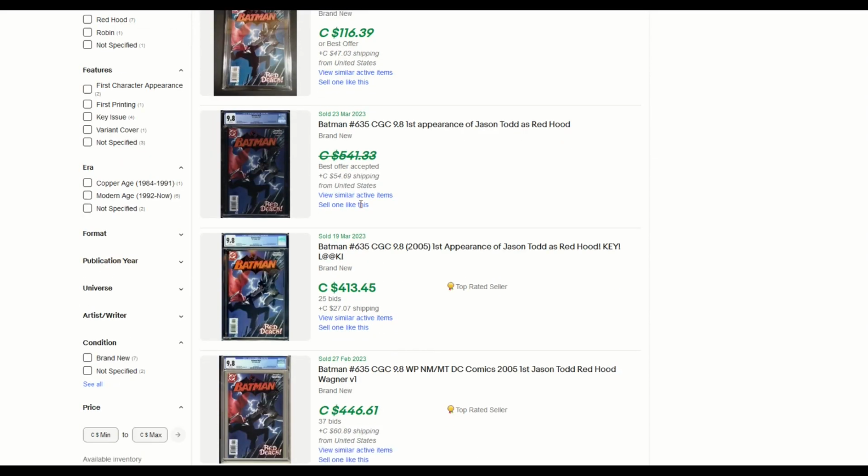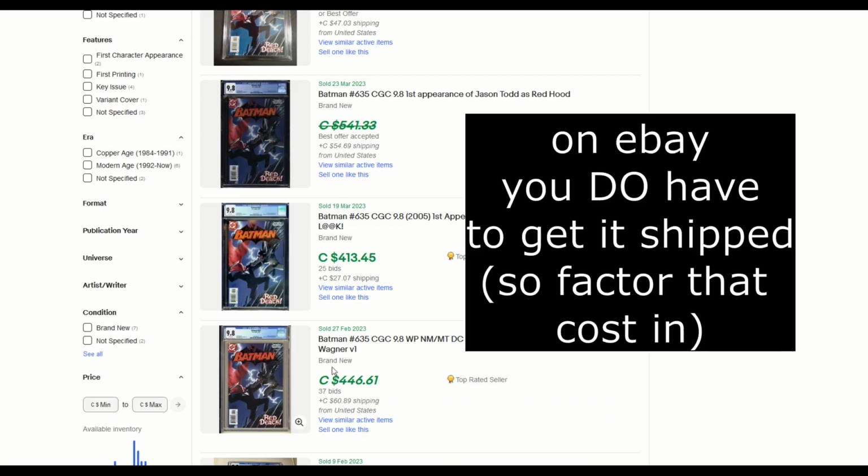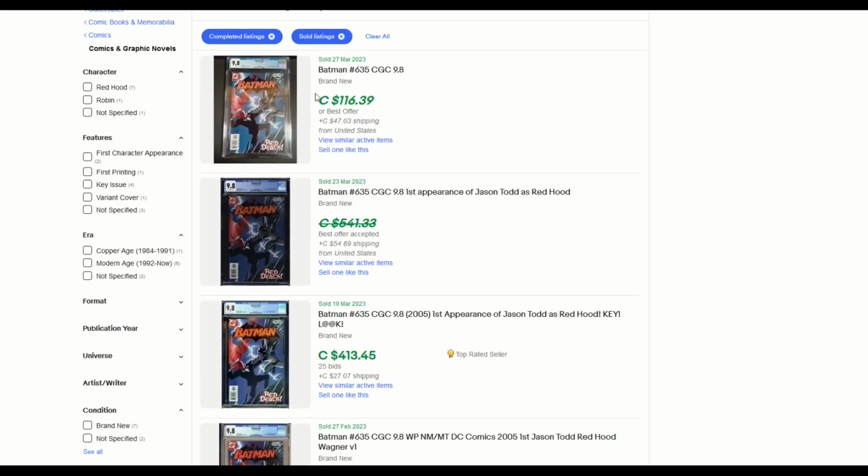But look at the trending prices underneath. We've got $541, best offer, $413. That was an auction, so that's a true market value. Here's $446, 37 bids. That's definitely weird. This is an anomaly, but they do come up.